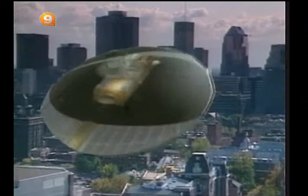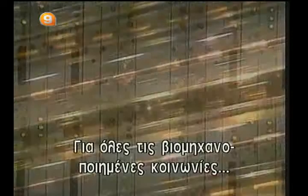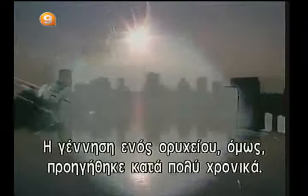Try and imagine everyday life without steel, copper, aluminum, or gold. For all industrialized societies, locating and exploiting mining opportunities is a vital necessity. The birth of a mine is, however, preceded by a lengthy gestation period.